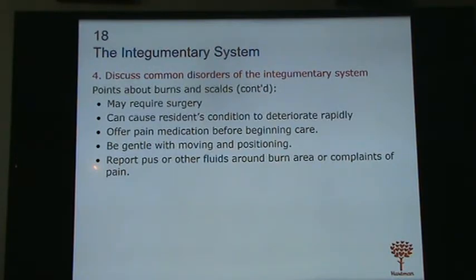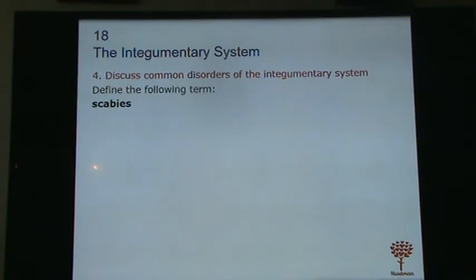So we have to handle her gently. Like that type of resident, we talked about different types of shower the other day. Well, she doesn't need a shower, bath, or tub bath or all of that. She just needs a partial cleanup of the face, armpit, and perineal area, so that you don't make the skin problem worse. Then there's scabies.